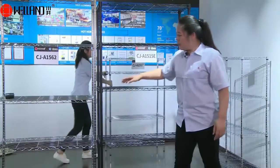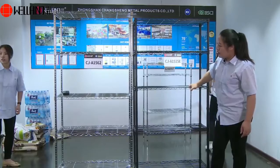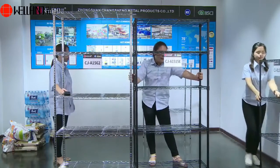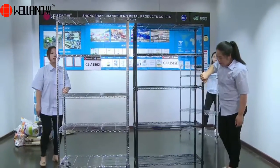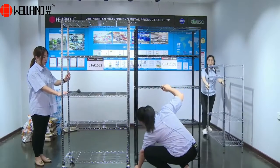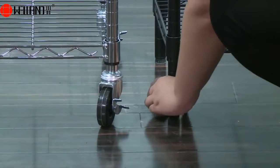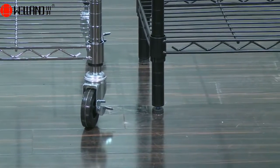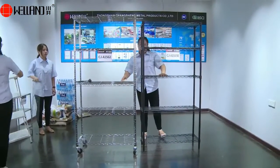And this one is 4 shelf, and this one is 5 shelf. I remember that we have both 4 shelf and 5 shelf, and 1.80 is popular in the market. The rack is not flat, so we can adjust the leveling feet to make the shelf stable. So now it's better. Okay, we can adjust this part. Now it's stable.